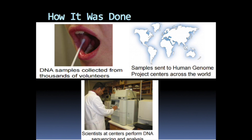How it was done. DNA samples are collected from thousands of volunteers. These samples are sent to Human Genome Project centers across the world. Then scientists at the centers perform DNA sequencing and analysis.